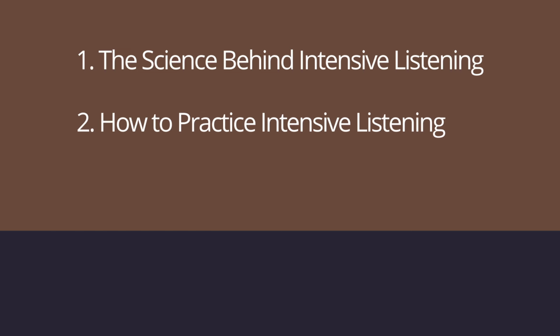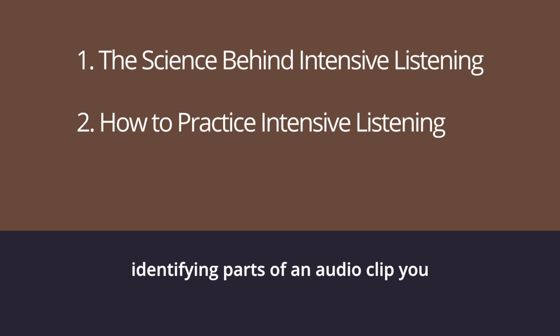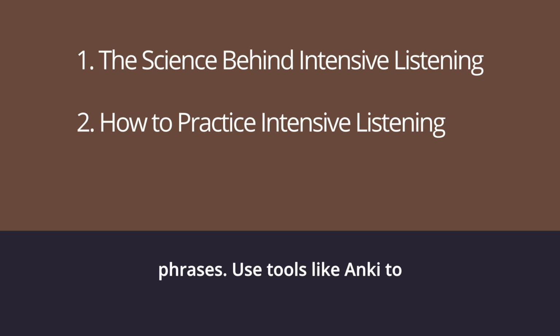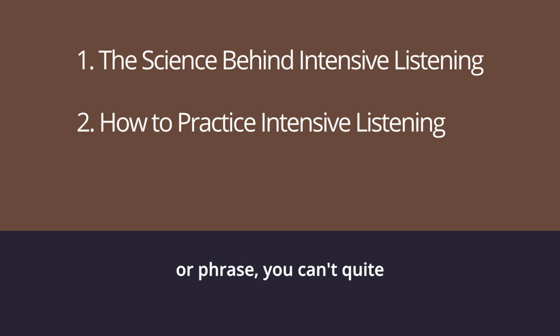How to practice intensive listening. Identify and focus on challenging parts. Start by identifying parts of an audio clip you struggle to understand. This could be due to complex sounds, fast speech, or unfamiliar phrases. Use tools like Anki to create flashcards for these problematic areas and practice them regularly. For instance, if you have trouble with a particular pronunciation or phrase you can't quite catch, isolate it and practice until you can hear and understand it clearly.